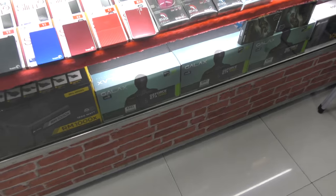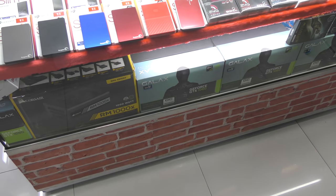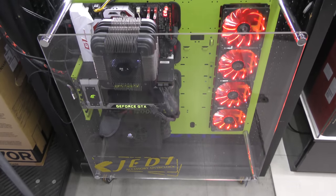But the new parts, of course, they're a little bit more expensive than Australia and a bit more expensive than the US. So it's good if you're from like a remote island or something and the prices are really expensive. But if you're coming from Australia, the US or the UK, then you're not really gonna get good deals on new parts. With that said, let's check out the second floor and see what we can find.